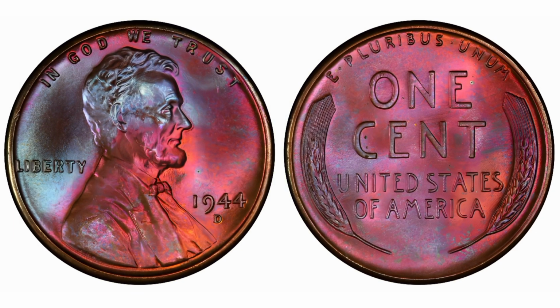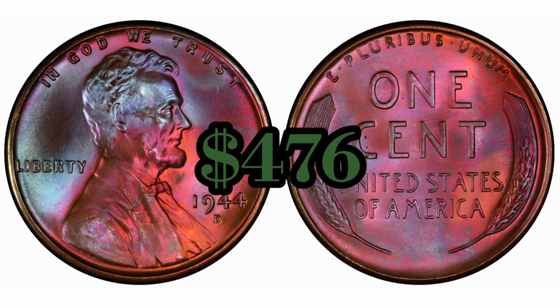1944 D 1 Lincoln Wheat Penny, red brown, regular strike weight, 3.11 grams. Mintage, 430,578,000. Mint, Denver. Metal, 95% copper, 5% zinc. Auction price, $476, MS-64 red brown, May 24, 2023, eBay.